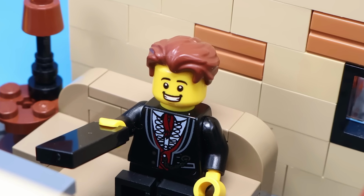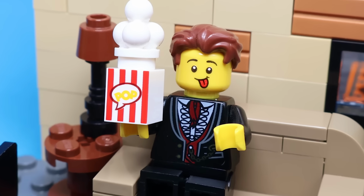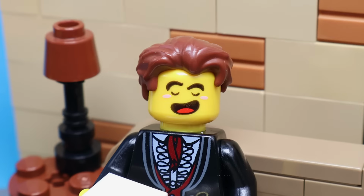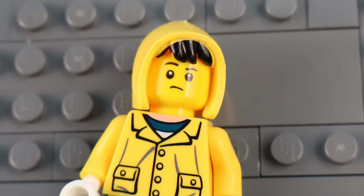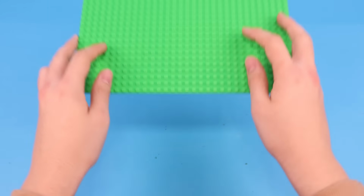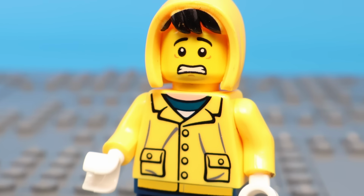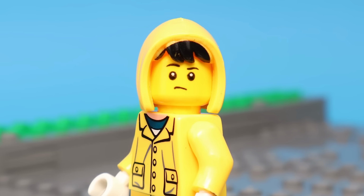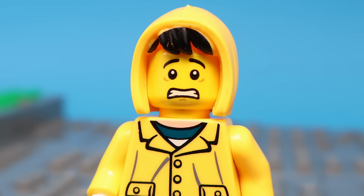He will watch one of my favorite horror movies, It from Stephen King. Jason grabs some popcorn and starts the movie, and after a while, he falls asleep. Then, when he wakes up, he's lying on the street with a yellow coat. Is this Georgie's coat, he thinks? For this scene, I made a street with a drain and some translucent parts as water. Jason can't believe it. He's in the movie, but that can only mean one thing. He's dreaming. He tries to pinch his arm, but doesn't wake up.